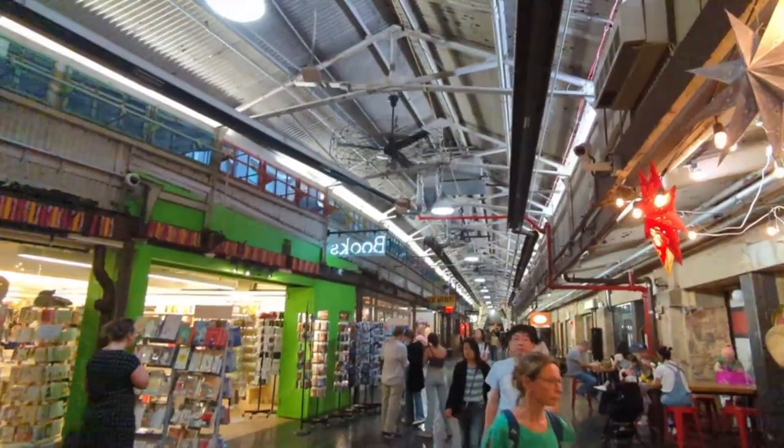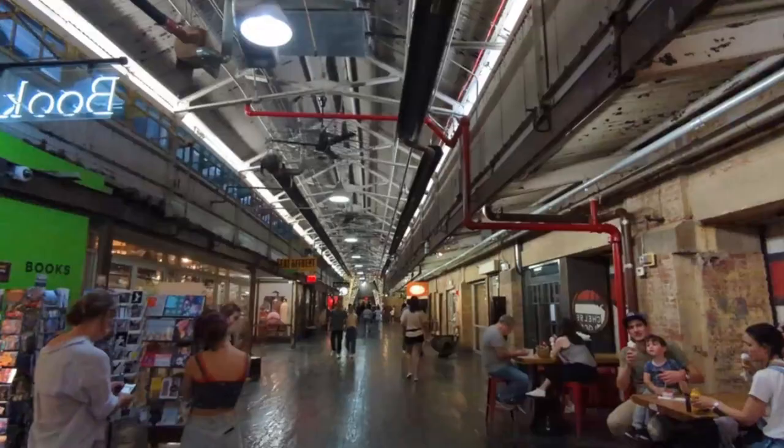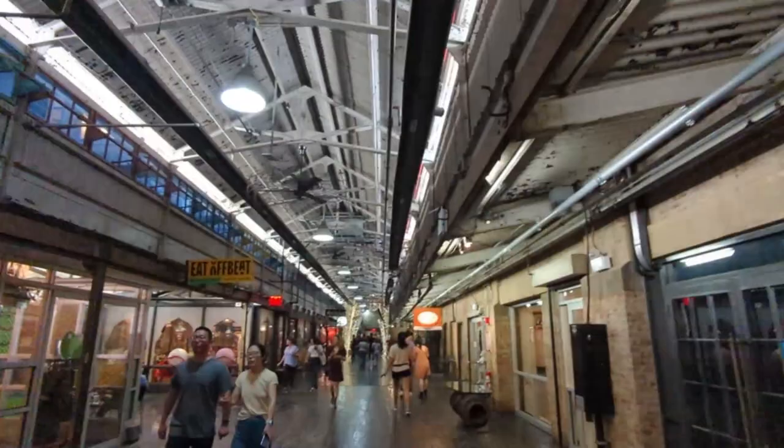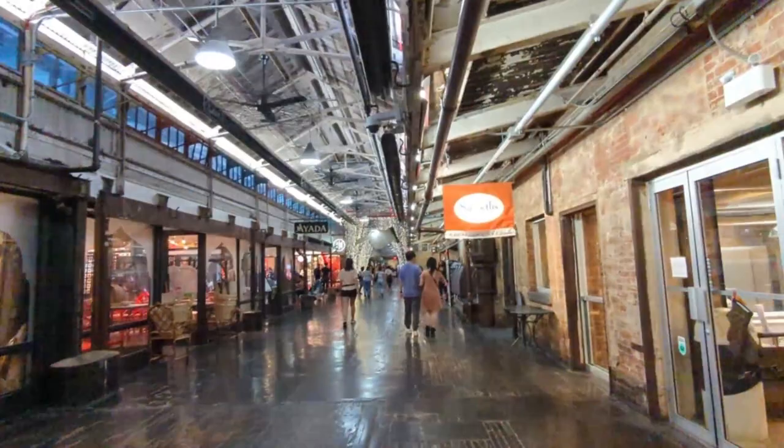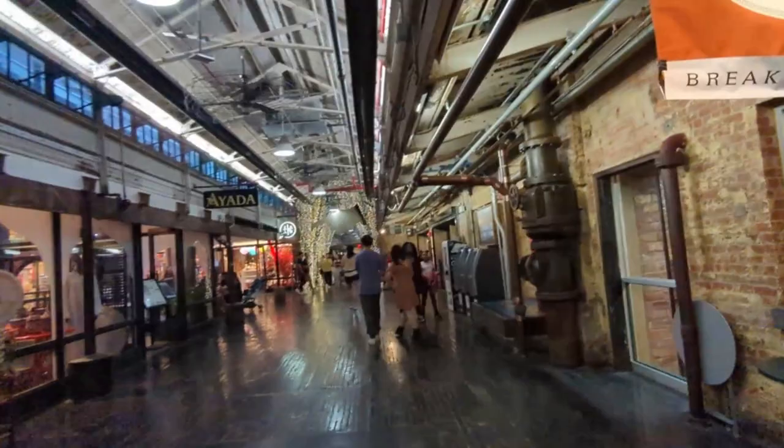Chelsea Market has long been an iconic culinary destination in New York City and has become an internationally renowned brand, as it is considered one of the best indoor food and retail marketplaces in the world today. Attracting 6 million national and international visitors annually, it is one of the most trafficked and well written about destinations of any kind in New York City.